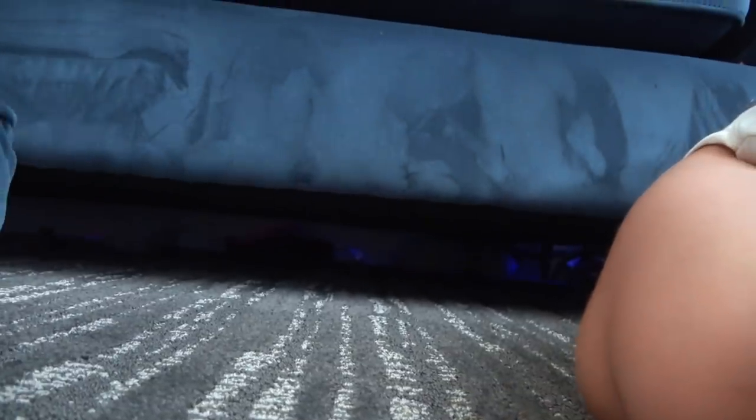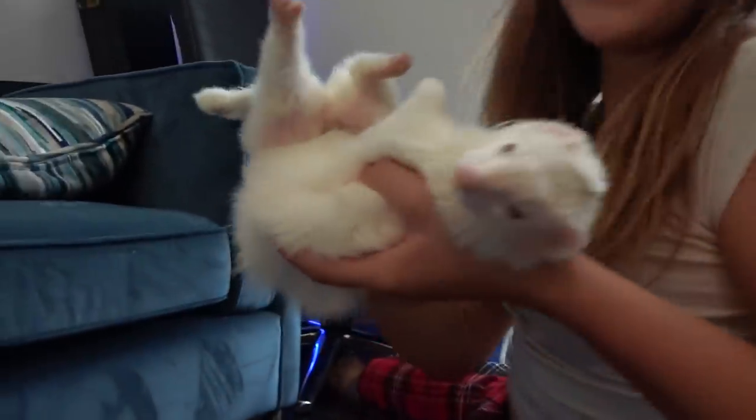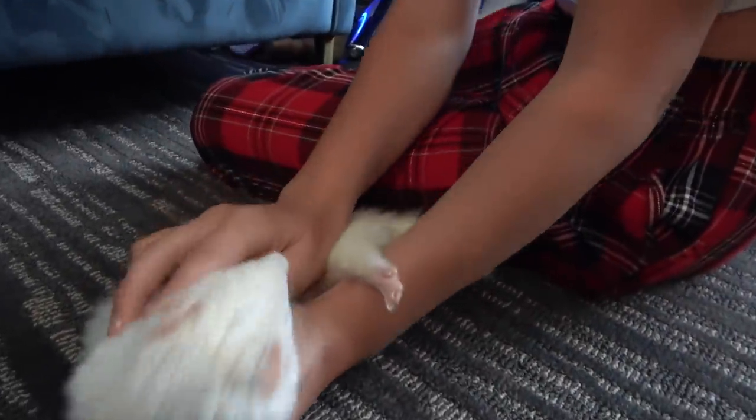Trying to get the other ferrets to wake him up, but it's not working. Peanut is on top of him. Oh my gosh. You cannot give up. Go wake up Yeti. Go wake him up, buddy. And here's Yeti Spaghetti. We woke him up. Oh, he's like, no, I want to sleep.